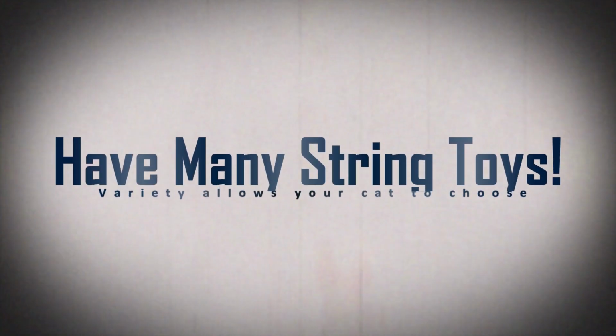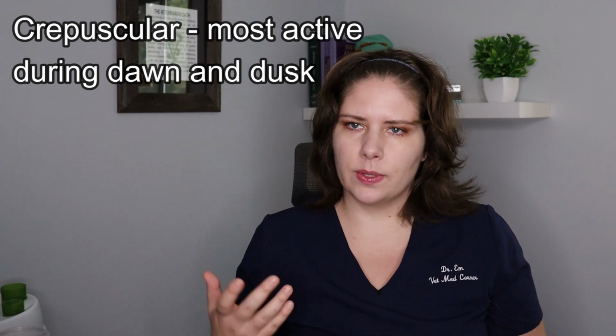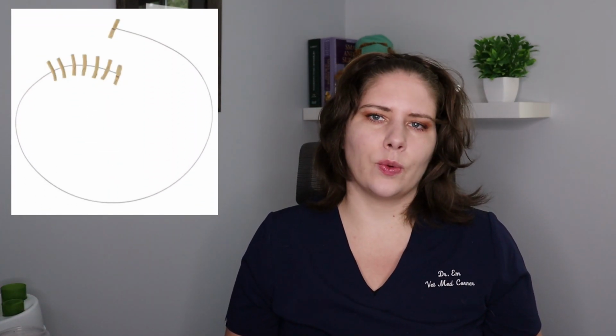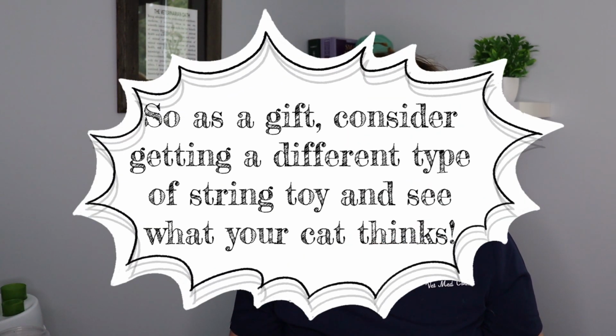So for cats, it's important to have a number of different string toys. It's kind of hard for me to demonstrate those on camera, so I'll just put a number of them up here as I'm talking about them. As cats are crepuscular, every morning and evening you should be playing with some string toys with them anyway, so having a rotation allows them to choose which one they like. It will depend a lot on your individual cat, whether they prefer the wire type with little pieces of cardboard at the end, a feather type, or a mouse type that you drag on the floor. You're going to have to figure out what your cat likes best and go from there.